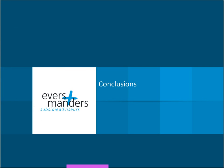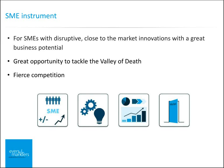Okay, so the conclusions. What is the SME instrument? I hope that's clear for you now. Again, you see the four pictograms. So it's for SMEs, small and medium-sized enterprises. There it's important to do the self-assessment form to see whether or not you are an SME, even though you may have only a few people employed.